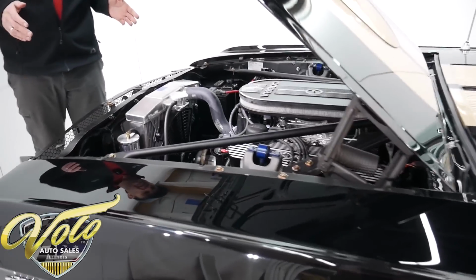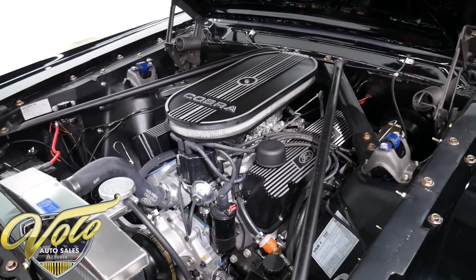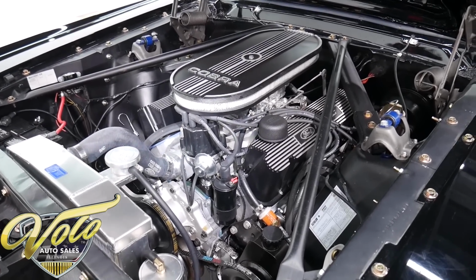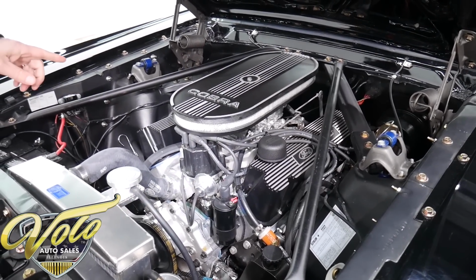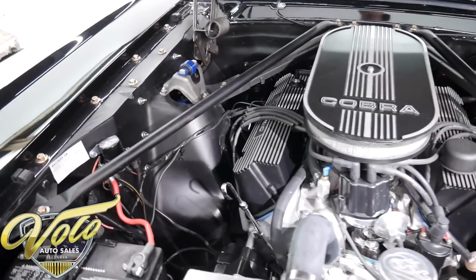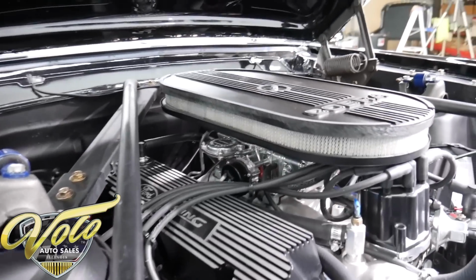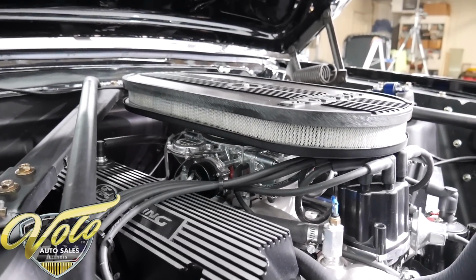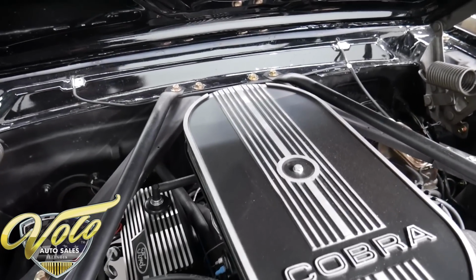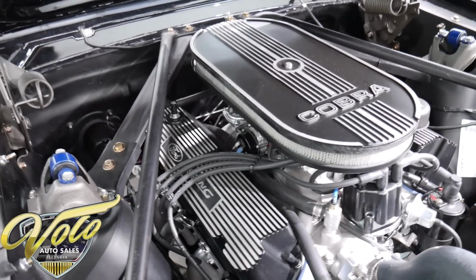Now this engine, this is from Blueprint Engines. It's a 347 stroker with 400 horsepower. It even comes with a dyno sheet. This is a new crate motor. It's got aluminum heads, aluminum intake. It's got a big chromed Holley carb with electric choke, new billet distributor, ceramic coated headers, dressed up real nice with the finned valve covers and air cleaner.